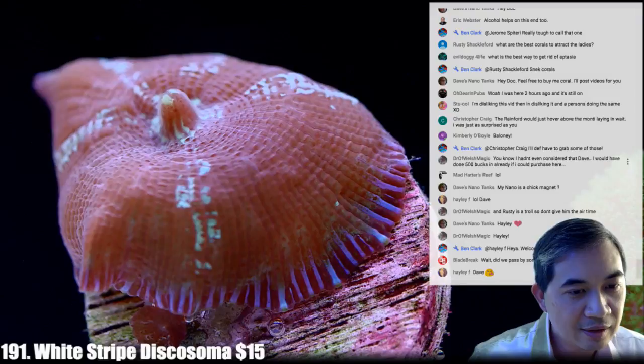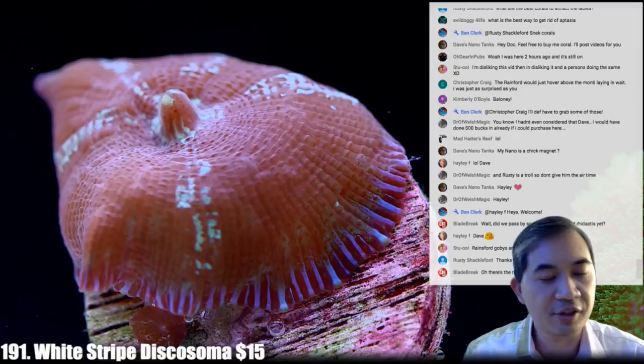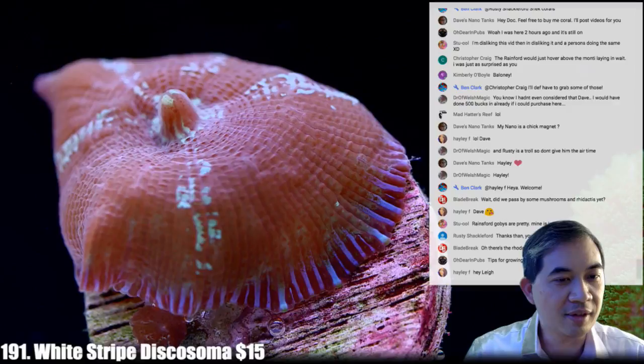Wait, did we pass by some mushrooms and Rhodactis yet? Well, we are looking at some mushrooms now, but there were some Rhodactis earlier, yeah. There's been some Rhodactis, and there has been some, what do you call it? Some Recordia Yuma, just a couple.